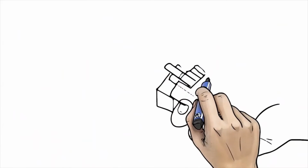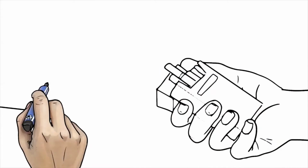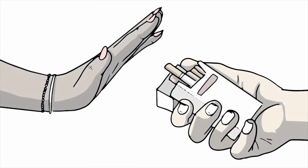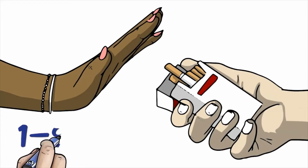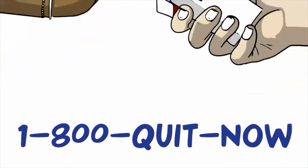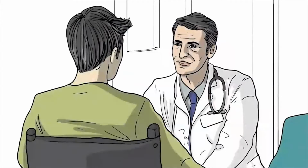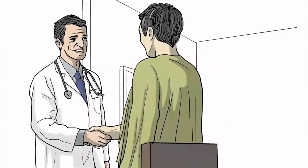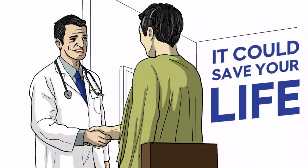If you smoke, it's still important to consider quitting. You might think it doesn't matter, but there are many benefits to quitting. Your healthcare team can provide resources to help you. Don't be afraid to ask your doctor or call 1-800-QUIT-NOW for support. Don't wait. Talk to your doctor about low-dose CT lung cancer screening and if it's right for you. It could save your life.